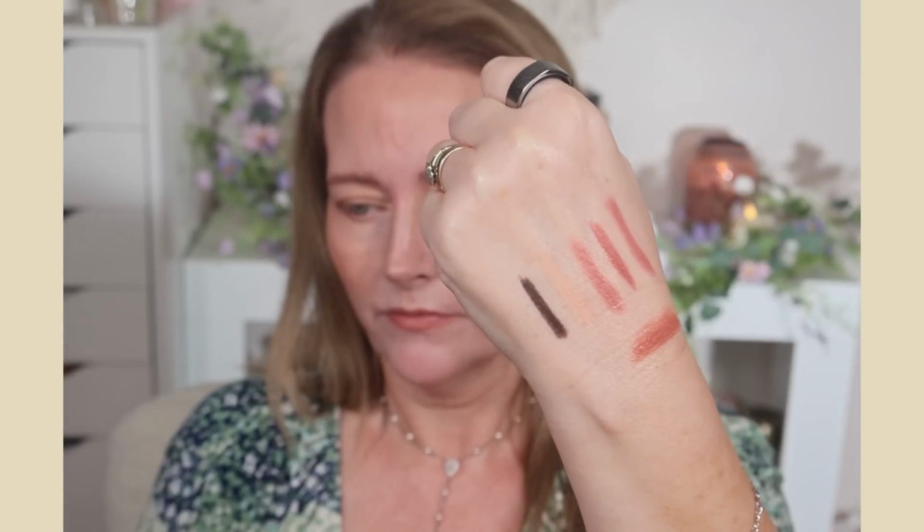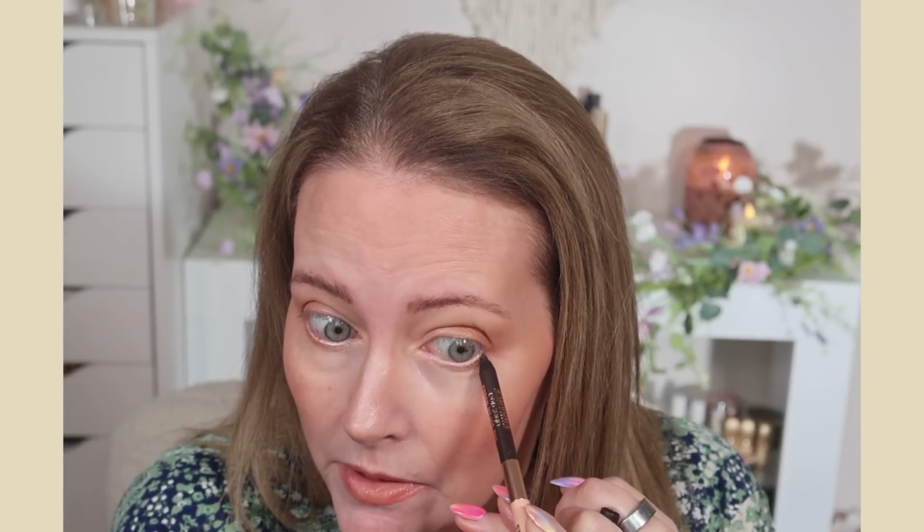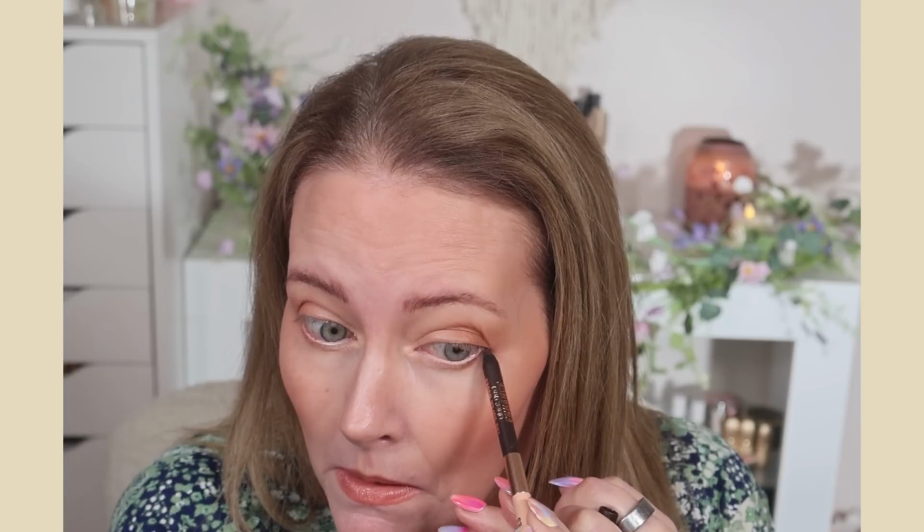So now the liner, which is the brown. This is £25 by the way. It's a very dark brown. Very dark, isn't it? I don't know how this is going to look. It does describe it actually as a black brown. So, and it says it's very long lasting, which I know these are with Charlotte Tilbury. So let's take a little bit underneath and not go all the way across because of how dark it is. And then take it up for a little bit of a wing.